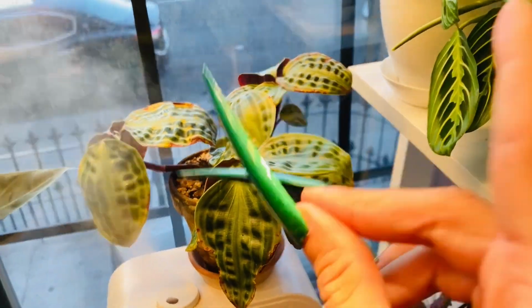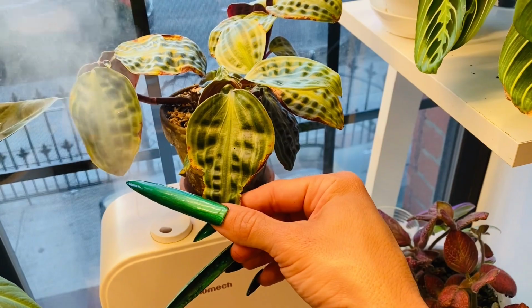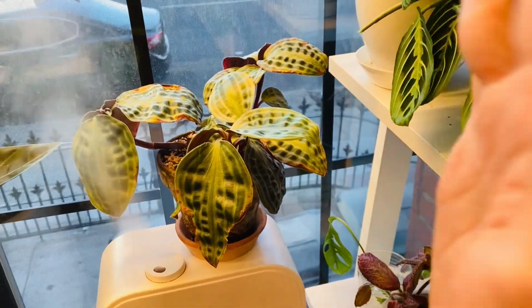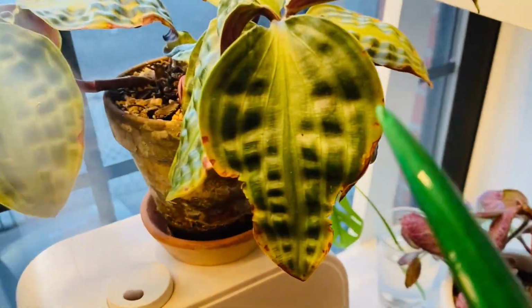But what I can tell you about this is when I was gone, because I had a family emergency, I had to leave for 2 weeks. My room got really cold during these like 3 weeks of snowing. And yeah, a lot of the plants got cold burn. And this was one of them. But what makes me really happy is that we have a bunch of new growth. Wait, let me see.